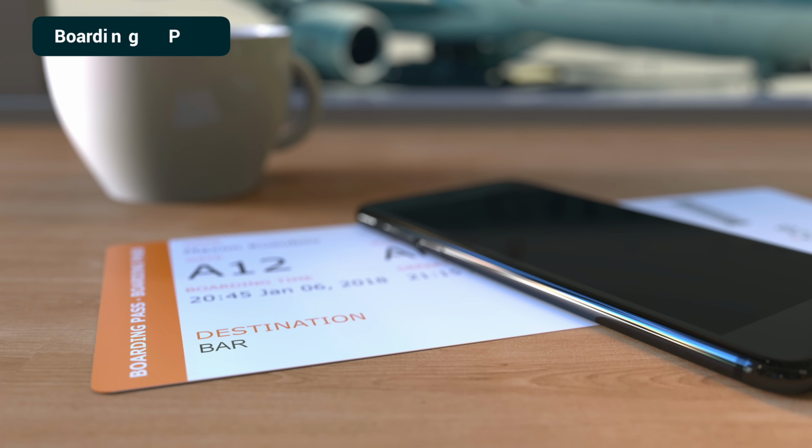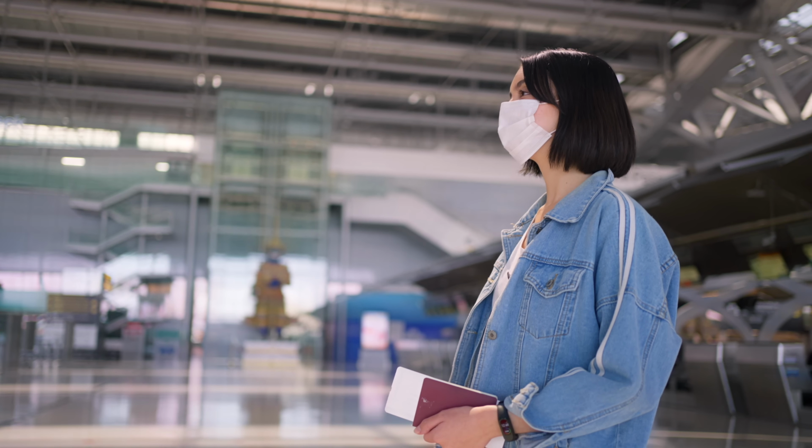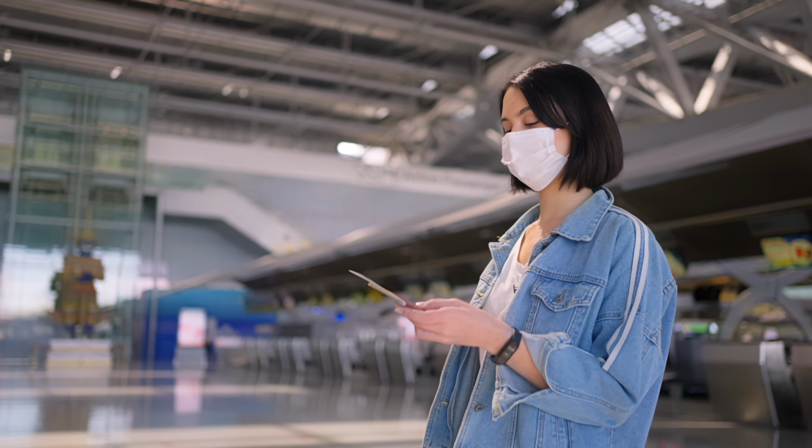Boarding passes are a bit ridiculous in my opinion. We have all this modern technology at our fingertips, yet we still have to wander around airports carrying a printed piece of paper to get us onto the plane.